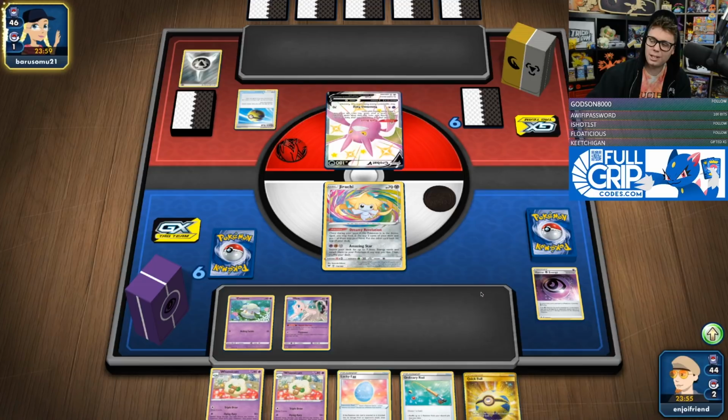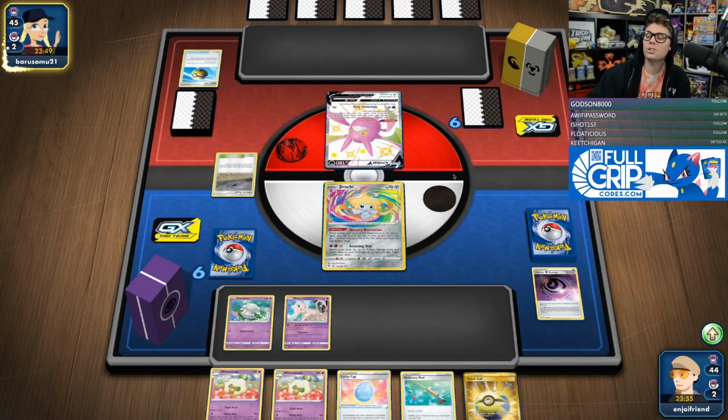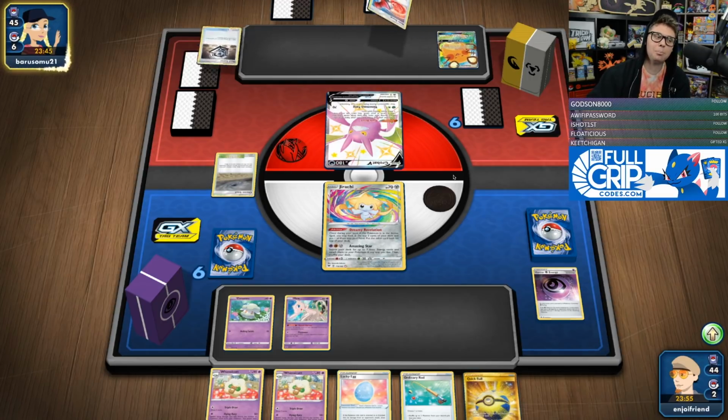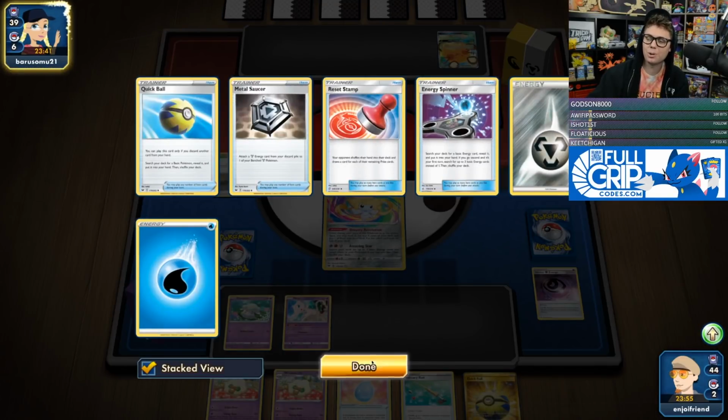So this match, I think, is going to be a real test as to whether or not the Latios actually helps. Now, if they get the turn 1 Alter Creation, well, you can't plan for that. To be fair, though, turn 1 Alter Creation beats almost everything.